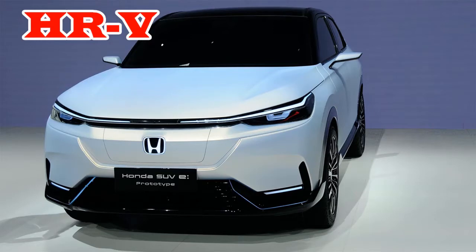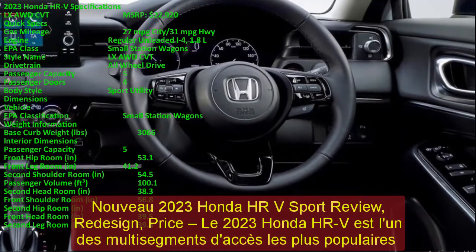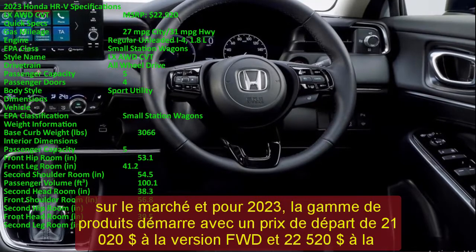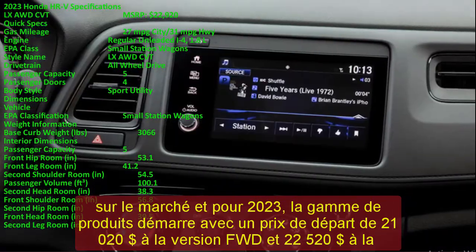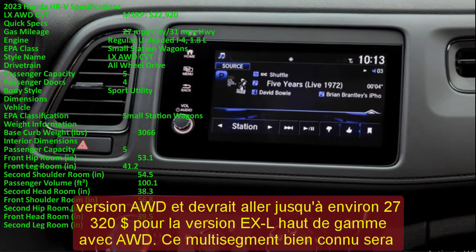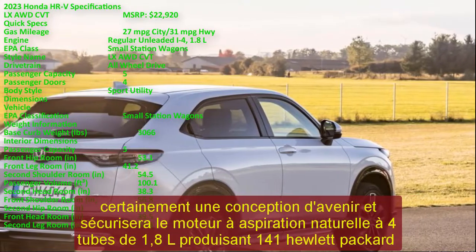2023 Honda HR-V Sport Review, Redesign, Price. The 2023 Honda HR-V is amongst the most popular entry-level crossovers in the market, and for 2023, the product range kicks off with a starting price of $21,020 for the FWD version and $22,520 for the AWD version, and goes all the way up to $27,320 for the top-of-the-line XL version with AWD.